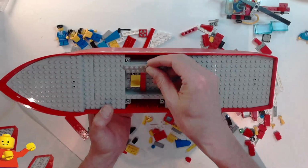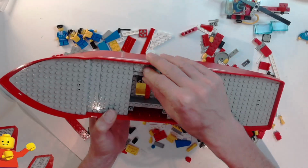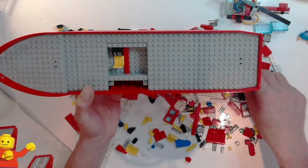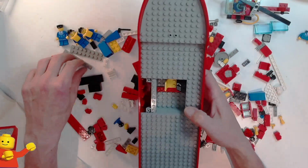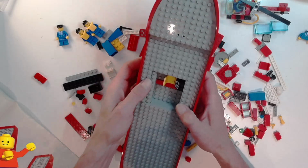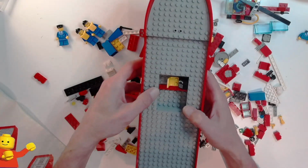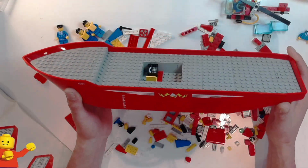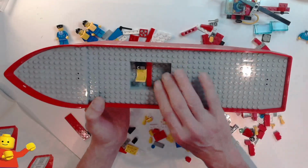So we're going to use the 2x8s on the outside, 2x8, and then the 1x8s on the inside. So 2x8s. This is where you drop it inside the hole, and the 1x8s there. So now you've got the deck and a little command center or something there.